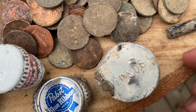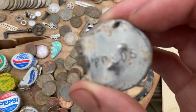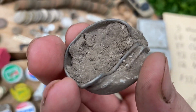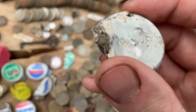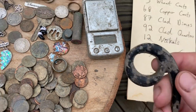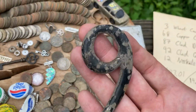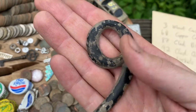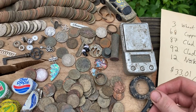Still don't know what this is. Not sure what the Pond's is. If you guys have any clue what brand that is, please let me know. I don't know exactly what that would be off of, but if one of you can figure it out, I'd love to know. Oh, there's that 6, I thought it was. It could also be a 9, I guess, but that's brass. So I'll clean that up a little bit and probably recycle it. It's off of somebody's house, I assume.